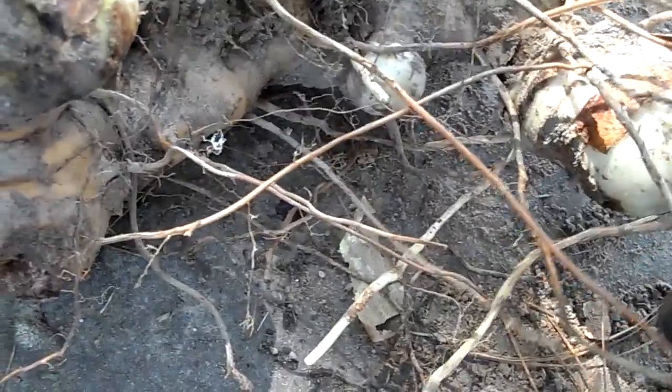Okay. This one here is, let's see, almost 16 inches long. Just a bunch of knotty tuber looking things. They look like potatoes. There's one right there that the skin is coming off. It looks just like a potato.